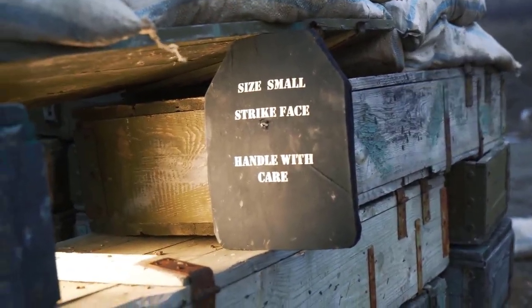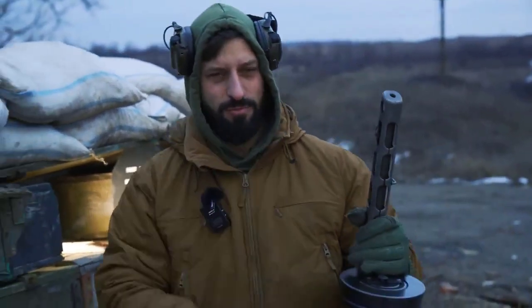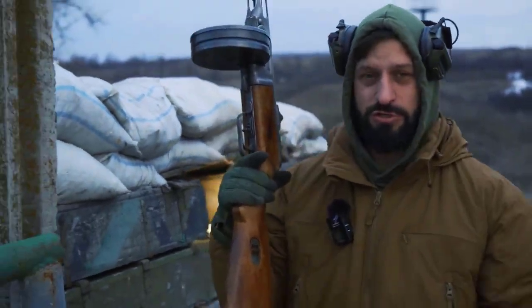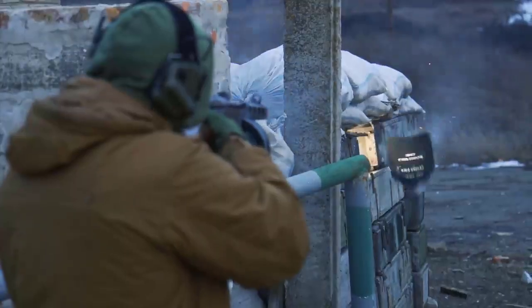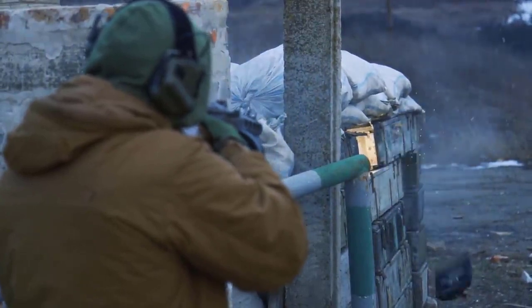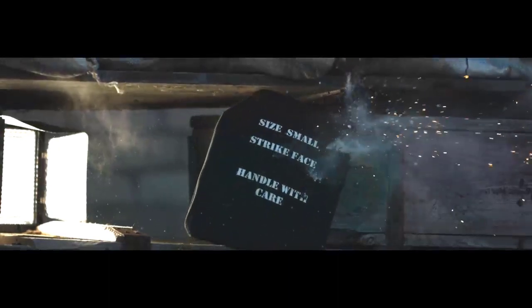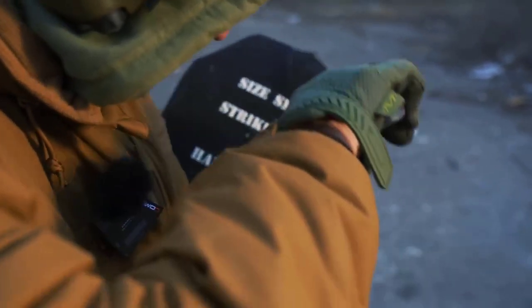I put on the American SAPI, even highlighted it a bit in profile to see what would happen to it on a slow motion camera. Yeah, I'll fire a few shots from the PPSh now, and... The 7.62 by 25 goes very deep.